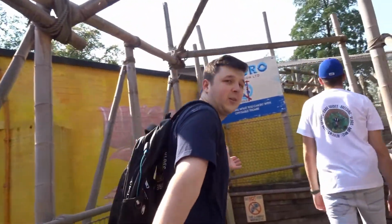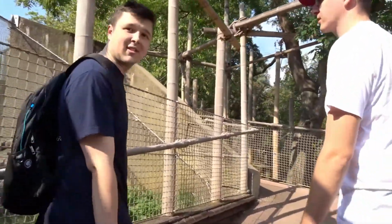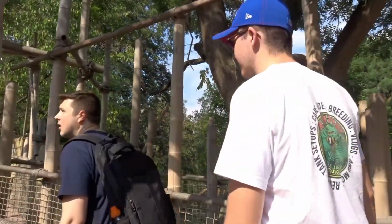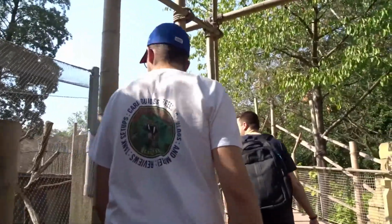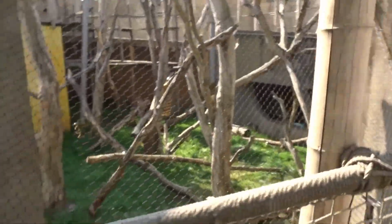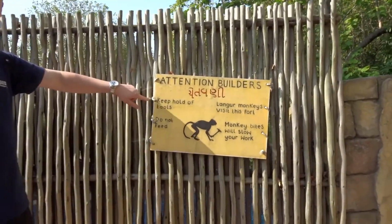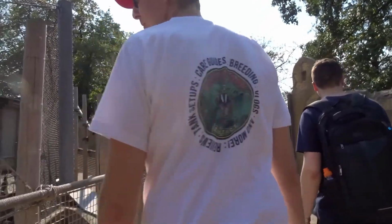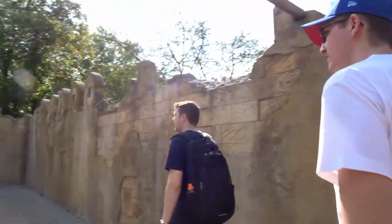Alright, so we've got an actual area where we can go up, unlike the lion one. I believe this is to the monkeys. Yeah, so we're still in the Gir National Park themed area. So the langur monkeys are from India, so hopefully we get to see these. Keep hold of your tools. So these ones you'll see in India climbing around the temples and stuff, and they're known for when tourists come, they'll steal stuff off the tourists. And we're just about to come around and see them.